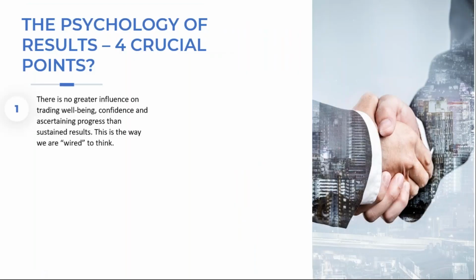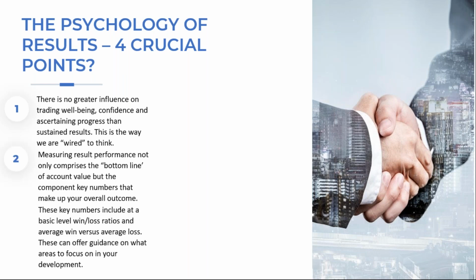So let's start our look at measurement by just having a quick look at the psychology of results, because results are what we base our well-being as a trader upon. It's the way we're wired to think, so there's no point in battling against that. It is what it is, okay? But what I want you to do is a couple of things relating to this.